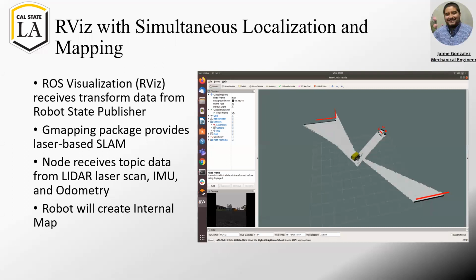Hello, everyone. So now we will go into the RViz and localization portion of this project. We have successfully completed the obstacle avoidance program. Now we can begin to run a more sophisticated program within navigation. First, we begin with RViz, which is ROS visualization. Aside from Gazebo, which is another visual simulation, RViz helps us to visualize the sensors that are within the robot.